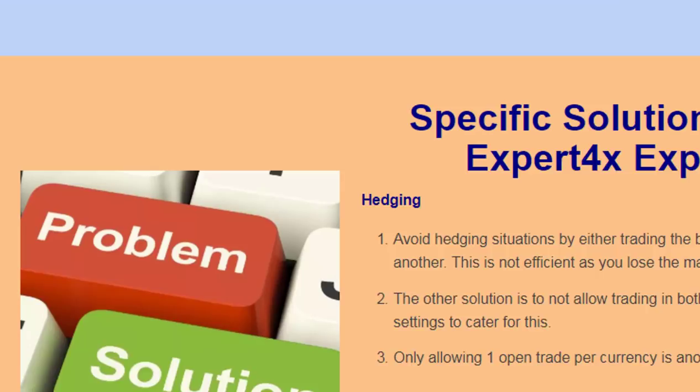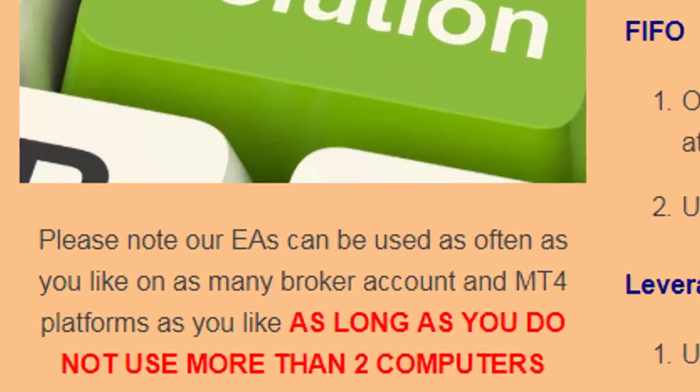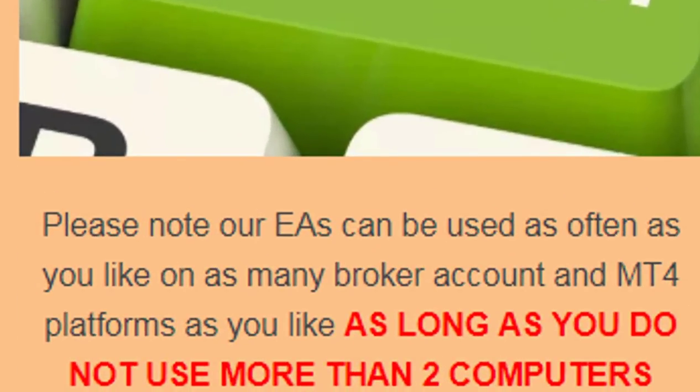So in general, there are a few general things that we do. Firstly, just note that all our EAs can be used as often as you like, on as many broker accounts as you like, and on as many platforms as you like, as long as you do not use them on more than 2 computers. So you can open 40 platforms and trade our EAs on them as long as you don't use more than 2 computers. So that's the one point.